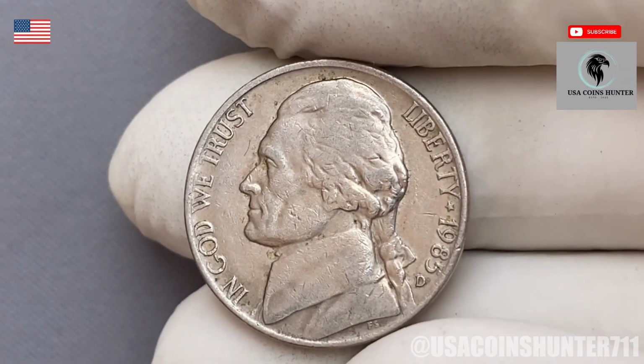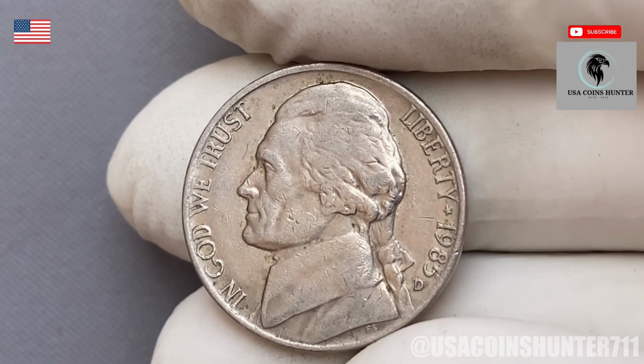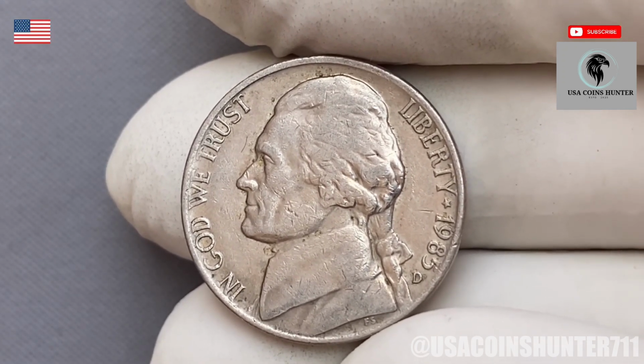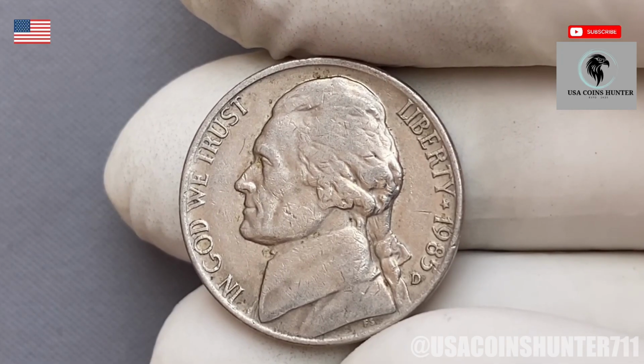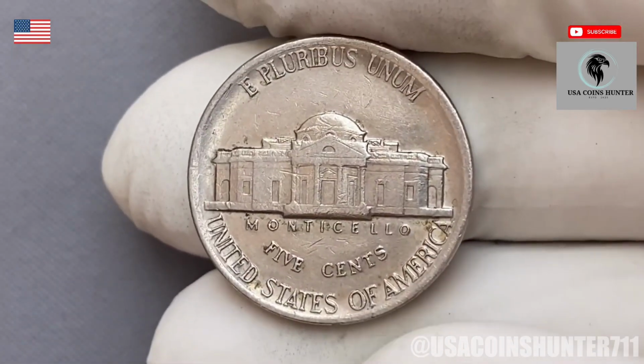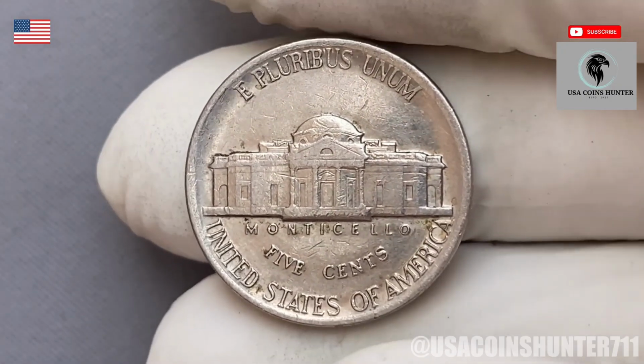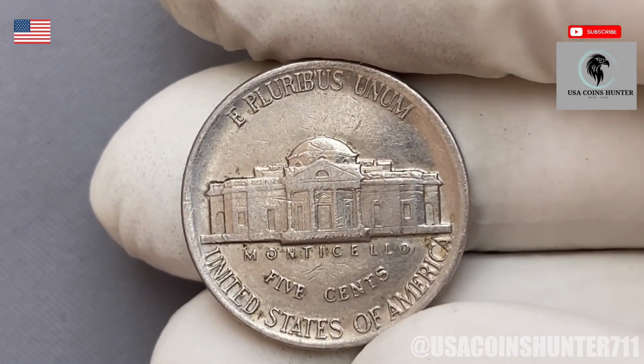Another error that can make a 1985 Jefferson nickel worth a small fortune is the off-center strike. Imagine a coin where part of Jefferson's head or part of Monticello is cut off because the coin blank wasn't aligned properly during striking. The more dramatic the off-center, the rarer and more valuable the coin becomes, especially if the date is still visible, which proves its authenticity and rarity.